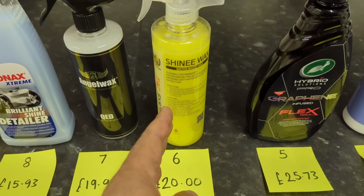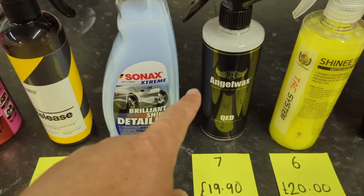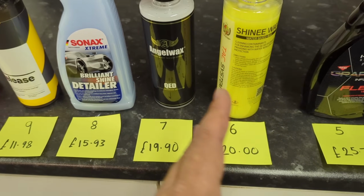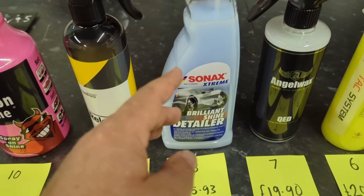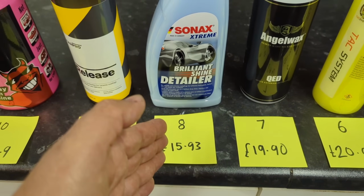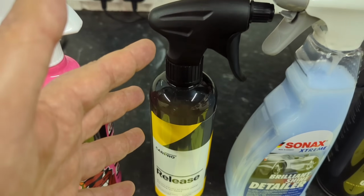Then, getting 6 points is the TAC Systems Shinee Wax at £20 per litre. Then is the Angelwax QED at £19.90 per litre, just slightly cheaper. Then we're getting onto the really good value here, the SONAX Extreme BSD, £15.93 per litre. Fantastic value, that is. Then CarPro, premium brand.